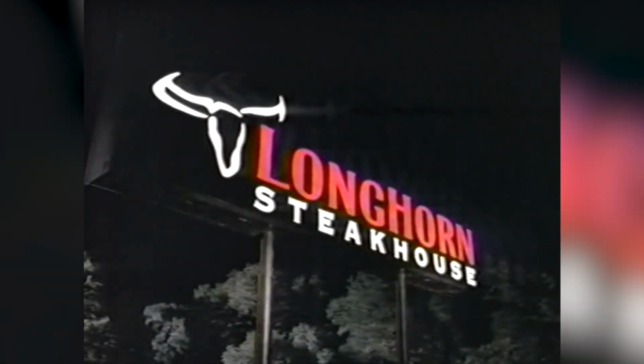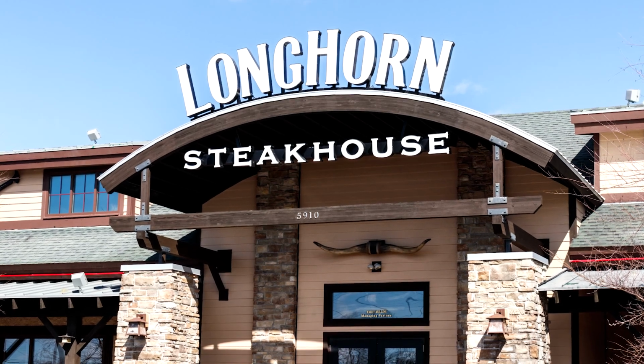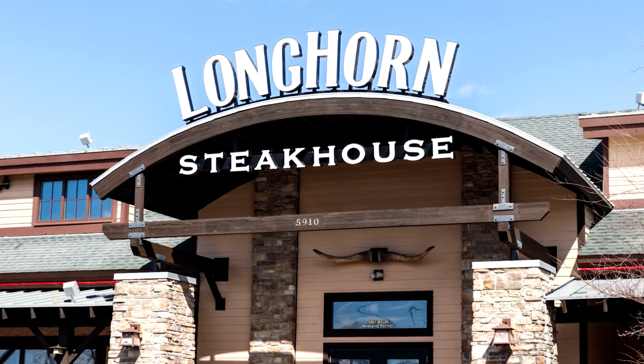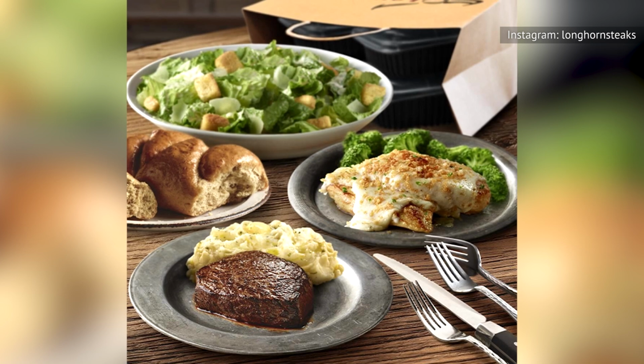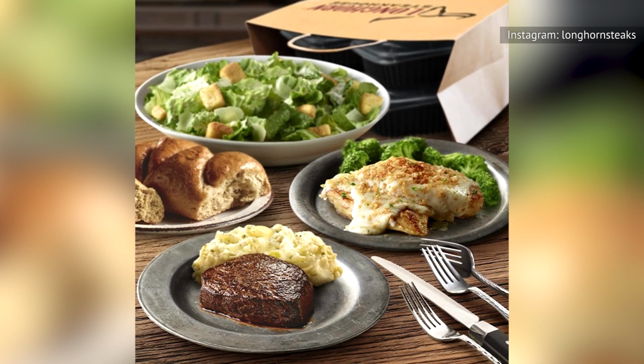Ooh, steak. This chain has been dishing out juicy steaks since 1981. What started as a single restaurant in Atlanta, Georgia, is now a national chain with hundreds of outlets nationwide. While grilled steaks are obviously a highlight of every visit, don't miss out on the rest of the menu that features steakhouse classics and signature dishes.